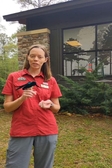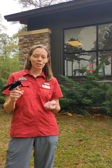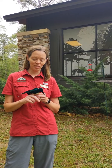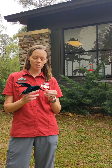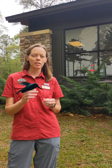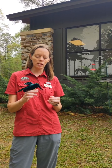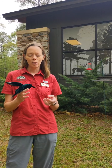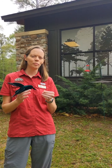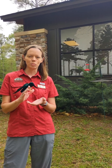They're the only birds that can fly backwards. They can hover. They can fly pretty much any direction, which is very unusual. And the ruby-throated hummingbird is the only one that actually breeds and nests in eastern North America. So in Alabama, you might have a few pass through, but this is the only one that actually stays and builds nests.